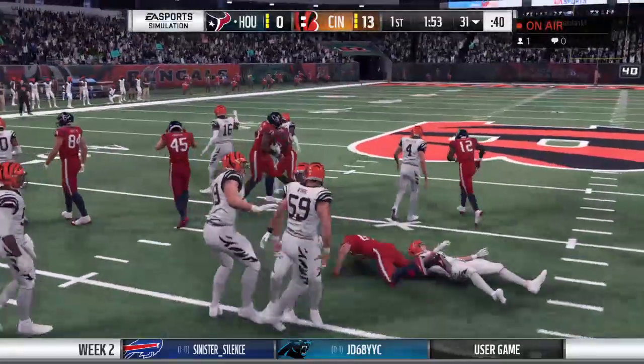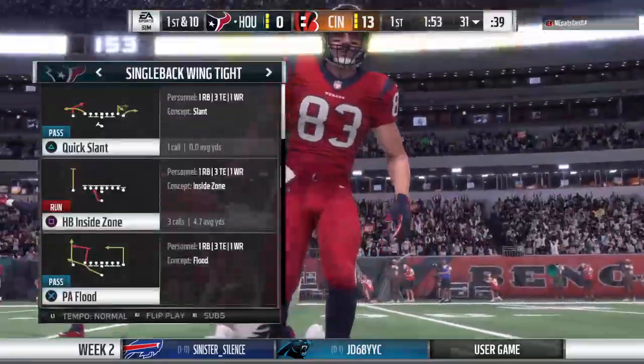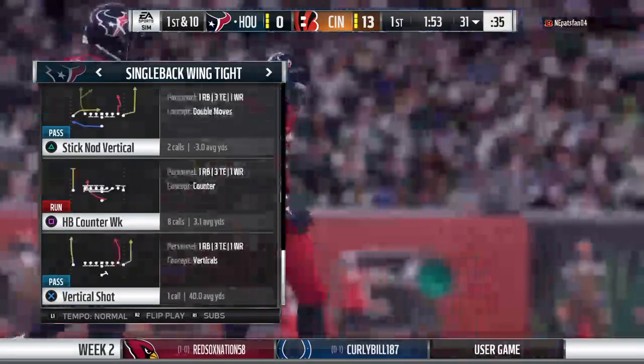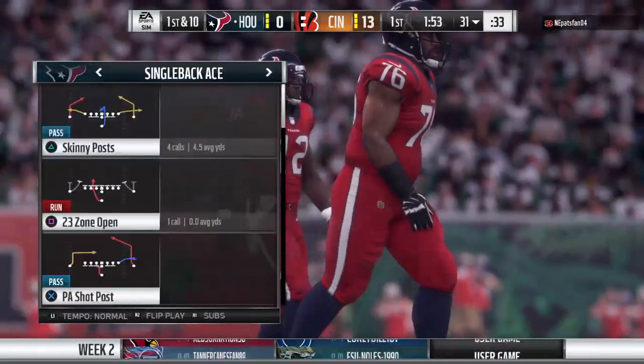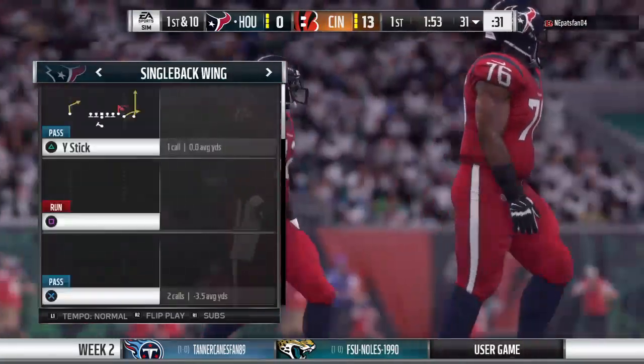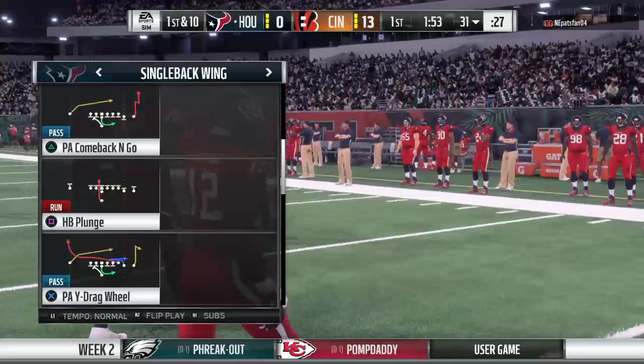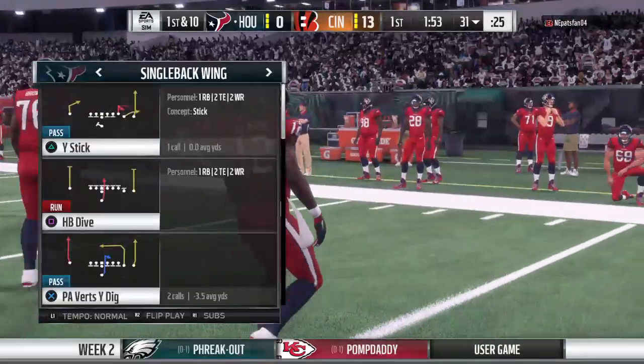And nice work on the return as they'll start their drive just past the 30-yard line. And now out comes Houston. And last time, decent field position through the pick 6. Obviously costly. But they can't afford to just bunker in now. All right, good field position means go ahead and attack on offense.